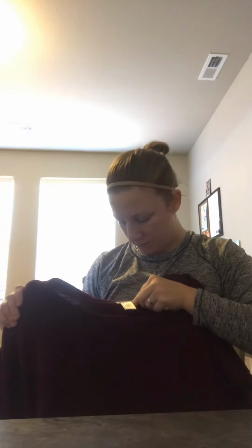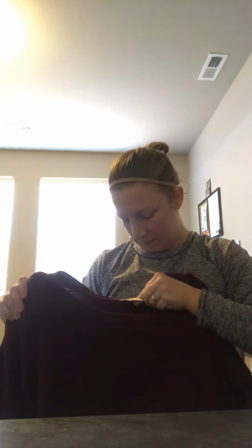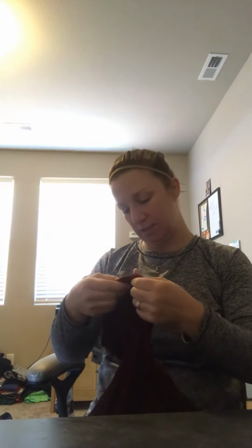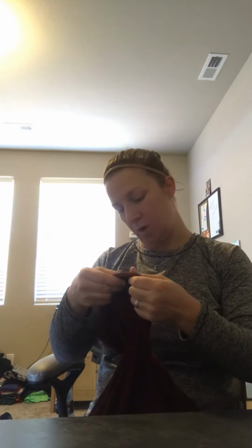Next up was this Maddie M. I love this brand because it's just super soft, very basic. This would be great to go with leggings or jeans for a lady. Does it say the size? Oh, an extra large, maroon, short sleeve, basic t-shirt.